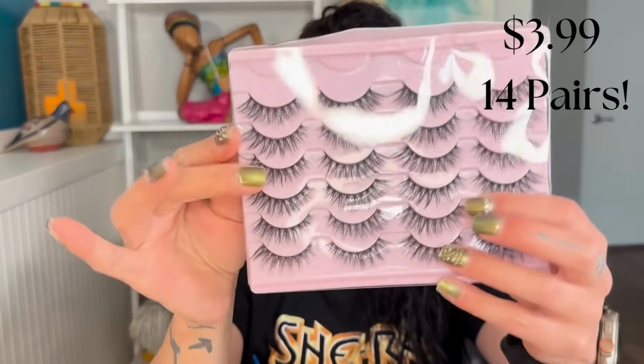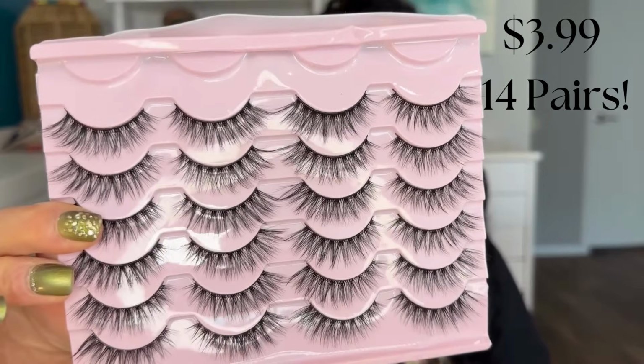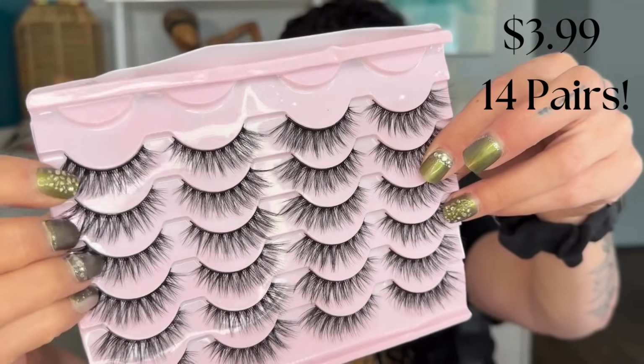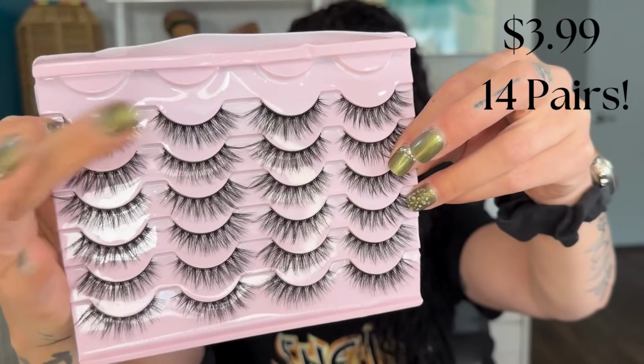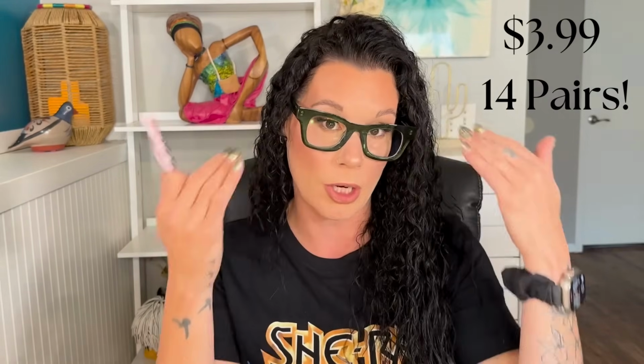So these are actually very beautiful, and I do like the flutteriness of these. And what I do is I will cut off the last 2 clumps so that they're about that short from the tip of my fingernail to the tip here. And I will put that on my eyes. If you have wider eyes or larger eyes, you wouldn't need to trim these, but I do because my eyes are a little bit smaller.